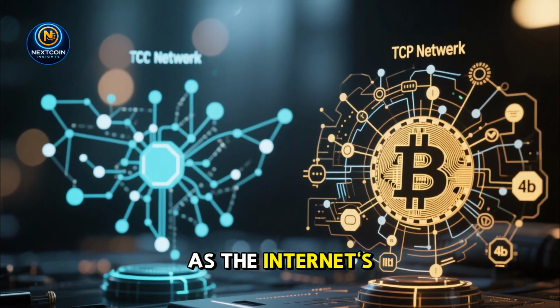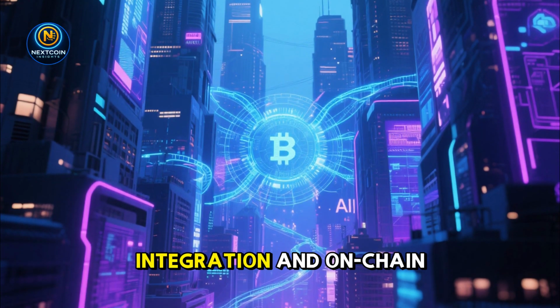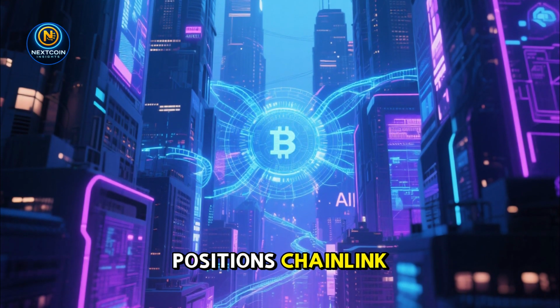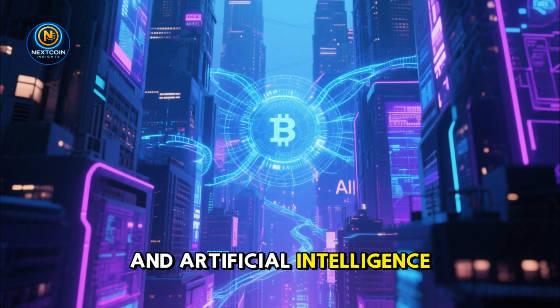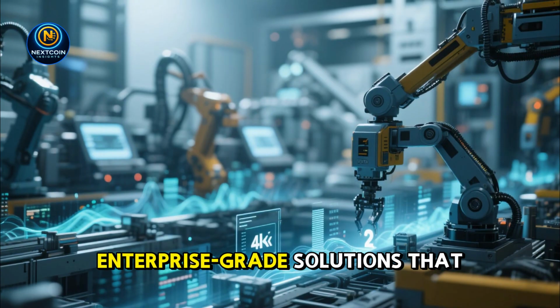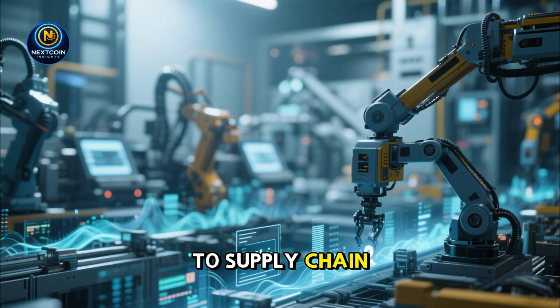Think of it as the internet's TCP/IP, but for crypto. This, combined with deeper integration and on-chain automation, positions Chainlink to become the invisible backbone for the convergence of blockchain and artificial intelligence. They're building the tools for enterprise-grade solutions that will automate entire industries, from global trade finance to supply chain management.